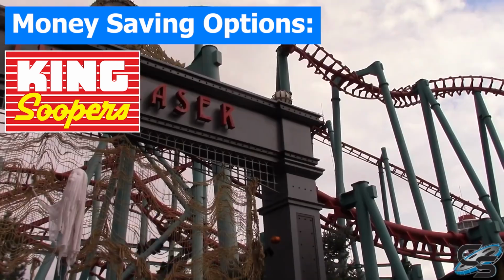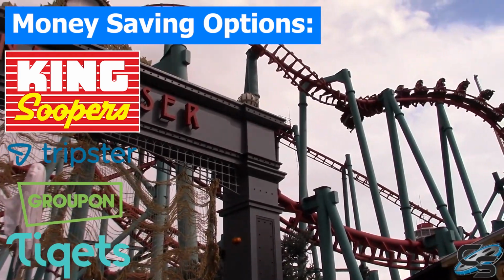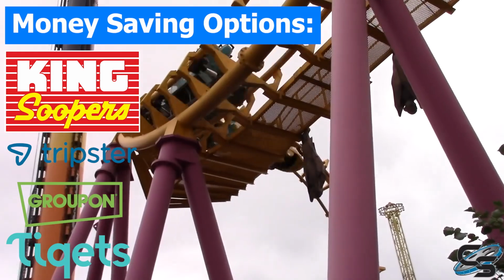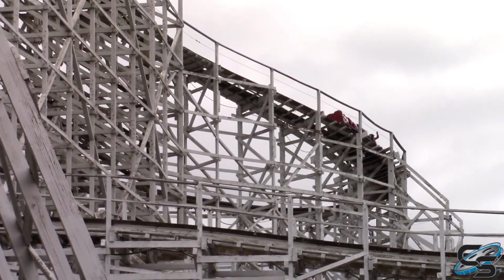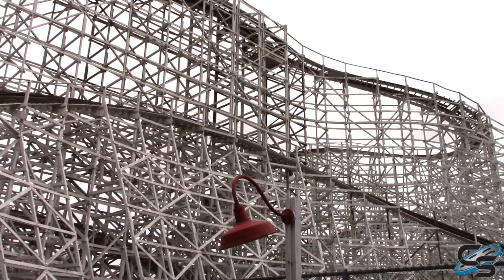I recommend various third-party websites such as Tripster, Groupon, or Tiquet that offer online discounts, coupons, and even direct tickets to Elitch Gardens that can save you $10, $15, and even $20 off the elitch.com ticket rate. Moral of the story is, if you're going to buy tickets to Elitch Gardens, preferably don't buy them directly from Elitch's, as they'll often charge you more than you can get elsewhere.